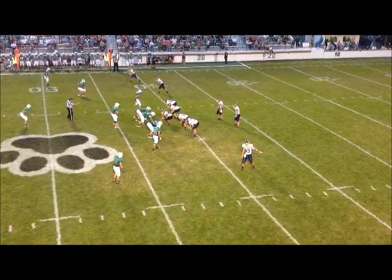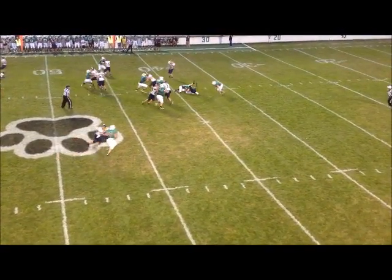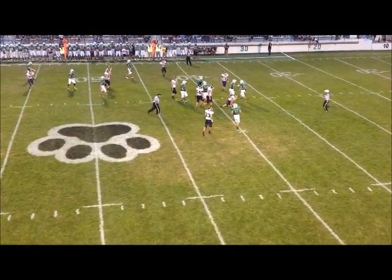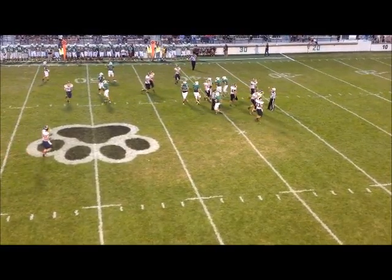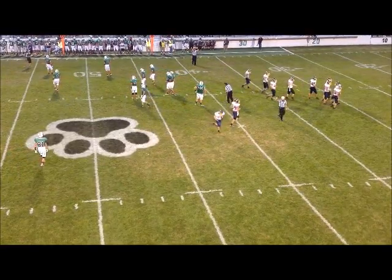First and 10 for OG from the 42-yard line. Give a 22-yard run on that play. Unterbrink takes the handoff to Neese. Not fooled at all. Zach Marks and Zach Bigelow, the two Zachs, covered him.